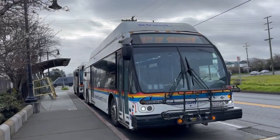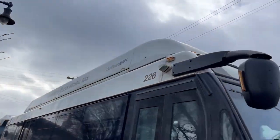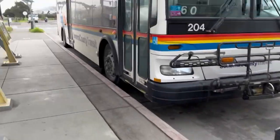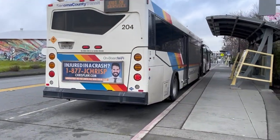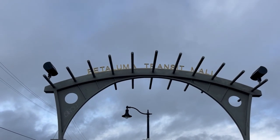Here's one of the El Dorados that Sonoma County Transit owns. It's number 226. This number's missing there, but it just got washed off. There it is, right there, 226. Here's your door. Here's 204. This is the one I rode. Pretty neat. Here's your back door. There you go. Here's the transit mall from the back, or from this side. This is very nice. Here it is, head on the transit mall. Picture of it here.